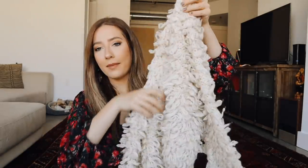If you're trying to edge up your style a little bit, break out of the comfort zone, then I highly recommend this jacket because she's so fun.